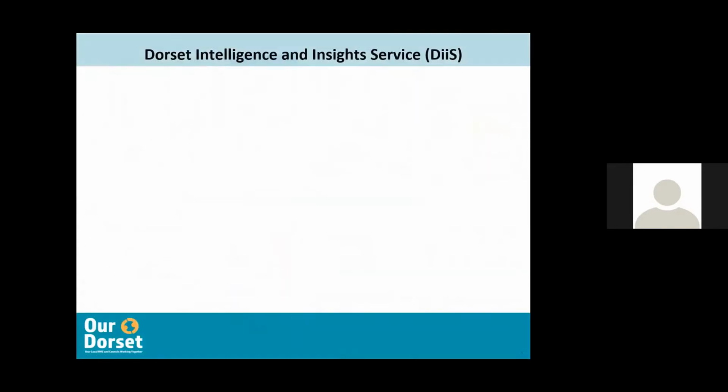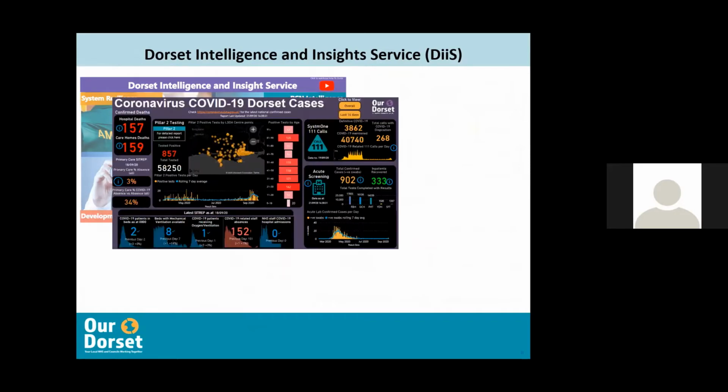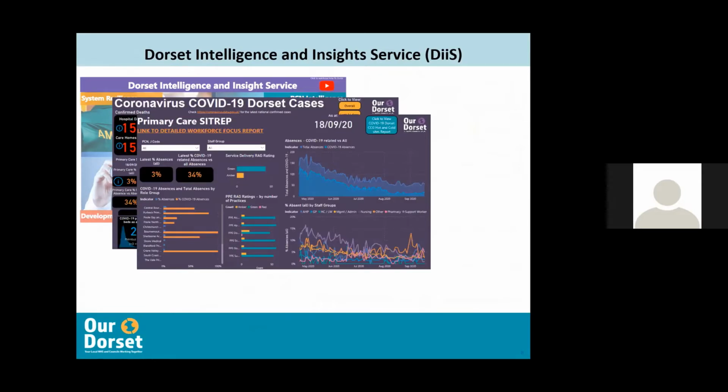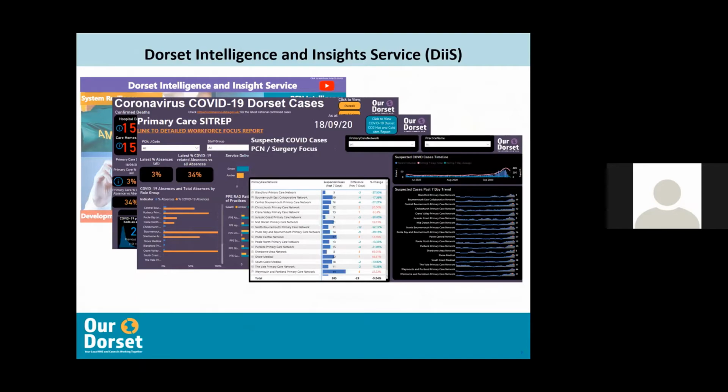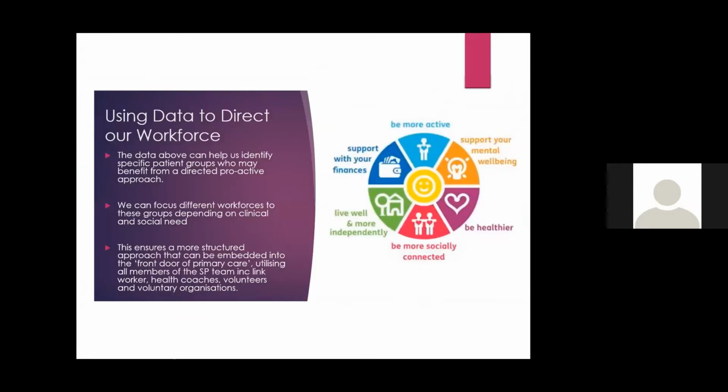Thanks. The next few slides really just give some examples from systems that have been through the program and one that's currently ongoing. So you can keep flicking, Janine. This is the Dorset Intelligence and Insight Service, and some of you may have joined the mini huddle that we held on this. They developed their dashboards, and this slide really just shows the series of dashboards that they produced. Next slide, please, Janine.